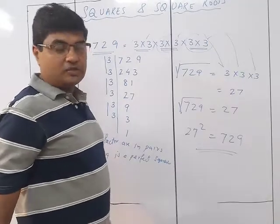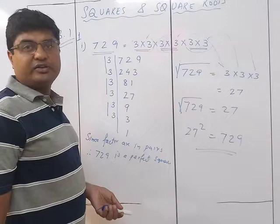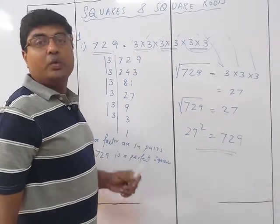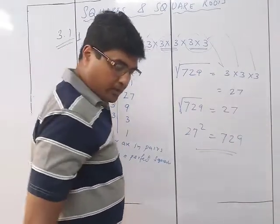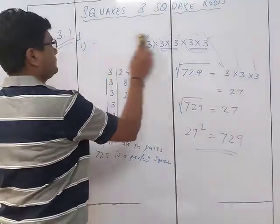Did you understand this one? So this is how we are going to find out whether a number is a perfect square or not, just by doing prime factorization and finding out whether the prime factors we are getting over here are in pairs or not. We take the next sum, that is 1024.